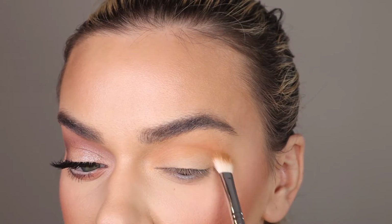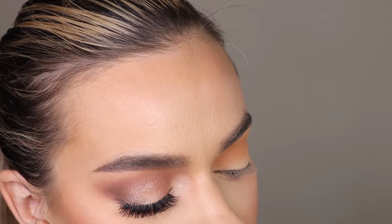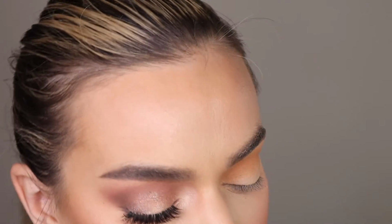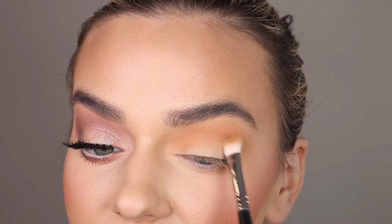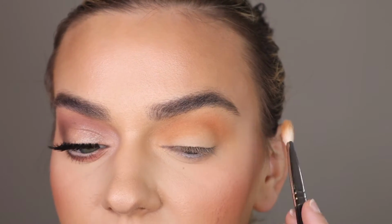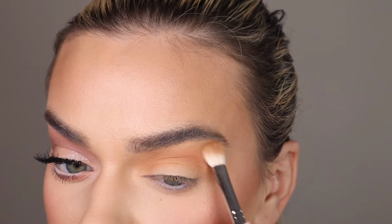So I'm gonna blend. Oh my, that's very warm. Very camel. This is definitely going to be, what shade is that? Bellini. So this is definitely, wait. Maybe this one's camel. This one's camel, the other one was Bellini. I'm sorry. Whenever I flip over the palette and the shades are listed in the back, it always messes me up. I'm like, okay, which one? This is absolutely stunning. I love the warm tones.